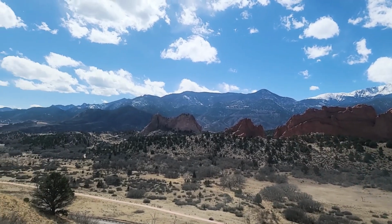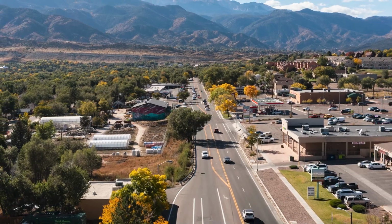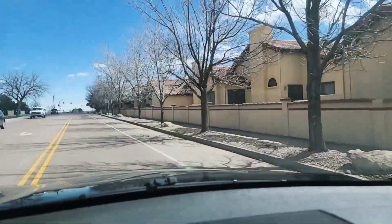So check this out. We're going to tour the northwest side of Colorado Springs today. Why? Because when people reach out and they say, I want to live in the trees, but I don't want to be too far from town, Northwest Colorado Springs comes to mind. The proximity to the mountains, the beauty of the homes in the area, definitely worth considering. So come with me as we explore this great part of Colorado Springs.